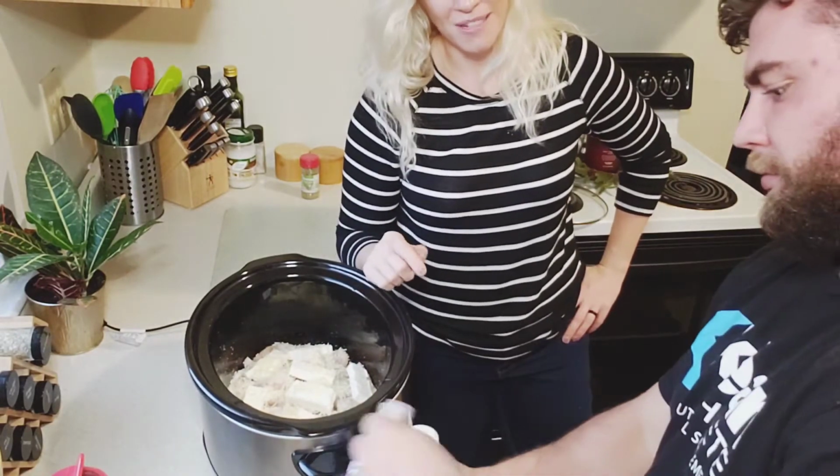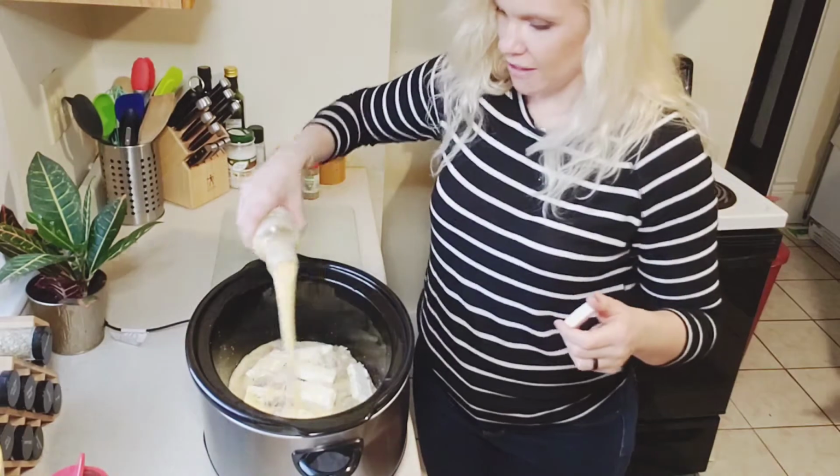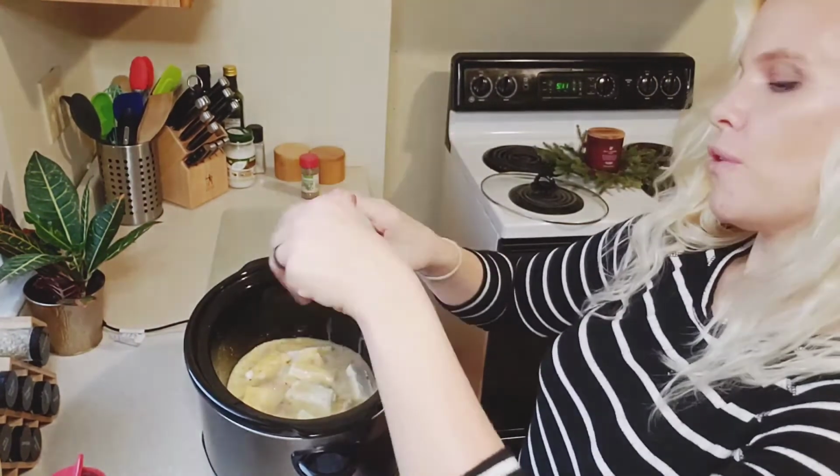This is imperative to this recipe. Okay, and then literally just glug, glug, glug, glug, glug, glug. We'll see how that goes. I'm kind of questioning the whole bottle, but like I said, I'm going to throw it on high for 4 hours. It'll probably be done at 3. And we'll see how it turns out.